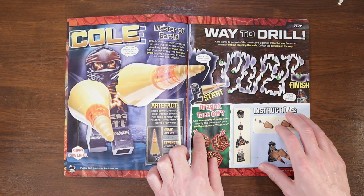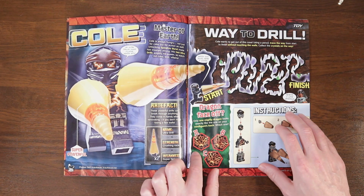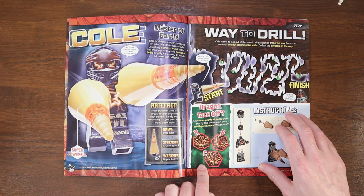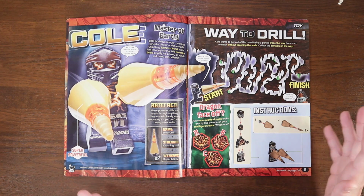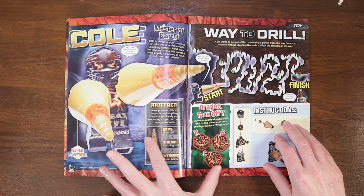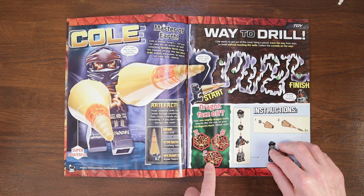And we've got here the dragon face-off. Only one mighty dragon. Looks exactly like the one on the minifigure's back. Which one is it? I've got to be honest, their dragons to me look more like tigers, but as always, folks, I'm always interested to know what each and every one of you think about not only these videos that I create, of course, but these magazines. To me, that looks more like a tiger, but either way, it's pretty cool.